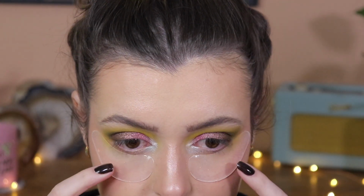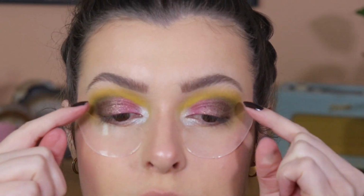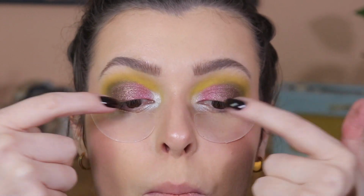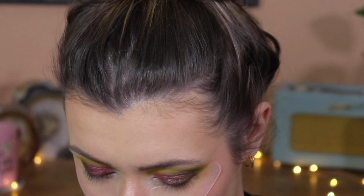Okay, before I take this off, I just want to go back in, obviously with the same shades, and tidy up this crease work, go back over and blend a little bit more, so I'm just going to go do that.